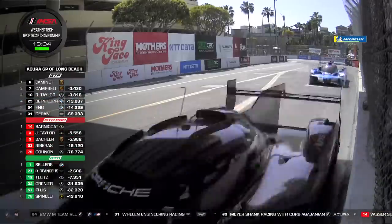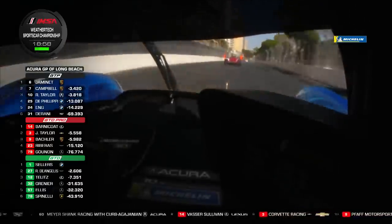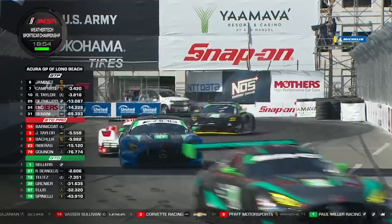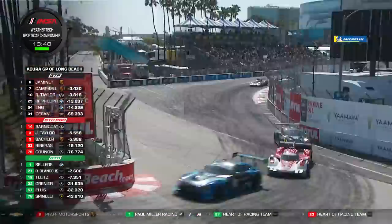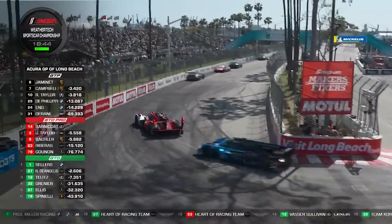All right, you want to have a go down the inside as we turn left on the Pine? Give it a go. Go on, I dare you. Yes, thank you very much. I'll just stay to the outside and come back. Number seven with the black stripes on that car goes back through into second position. Yeah, but is it a matter of time, though?